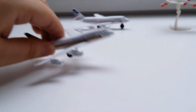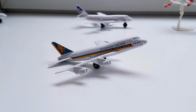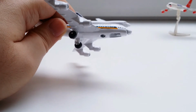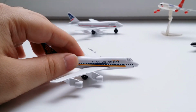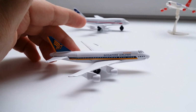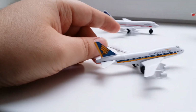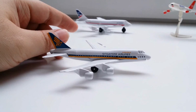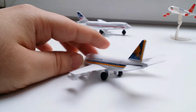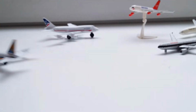And then we have the Singapore Airlines. Now this is a 747, and it is missing the front landing gear. And that's because I broke it off while I was playing with it as a kid. I probably thought that it was retractable and I tried to move it and then it broke off. But you can definitely tell that this is your classic 747 look. I think it is a 747 SP, which is the shortest version of the 747. You can see the beautiful Singapore Airlines logo on the vertical stabilizer, as well as the blue and the yellow band running along the window line. The upper deck windows are painted in yellow for some reason. But yeah, it is what it is.